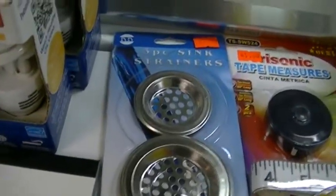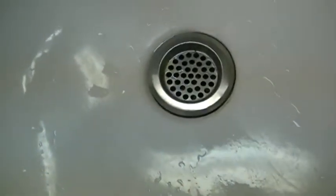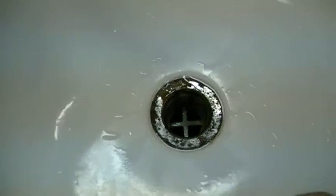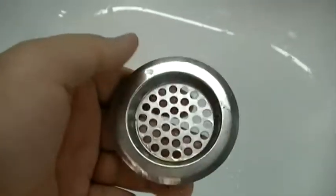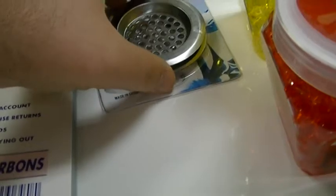3-piece sink strainers. Totally don't need these, got plenty of them, but they're the same ones I keep in my sink here. And yes, believe it or not, these do go bad. I've had actually 2 of them rust out on me. And for some reason, this is an odd size drain. And these are impossible to find in this size, but they are exactly the right ones. As you can see, they are exactly the same.